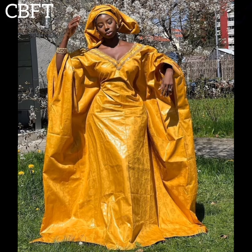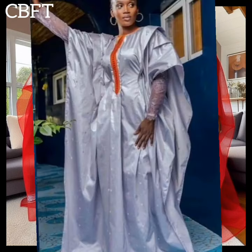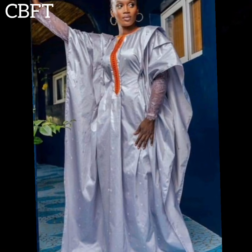Welcome back. Wow, take a look at these lovely kaftan styles. This is so beautiful. In today's video, you will see more designs of boubous styles and kaftan styles from Senegal, from Mali. These are all lovely styles, creative works from talented African fashion designers.